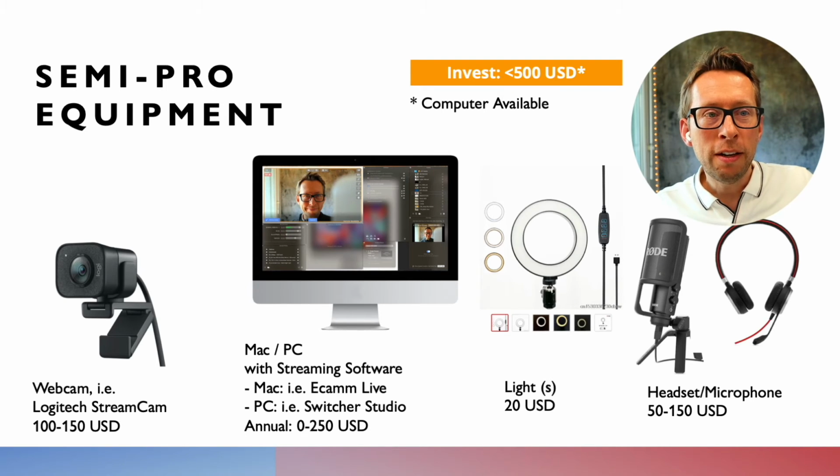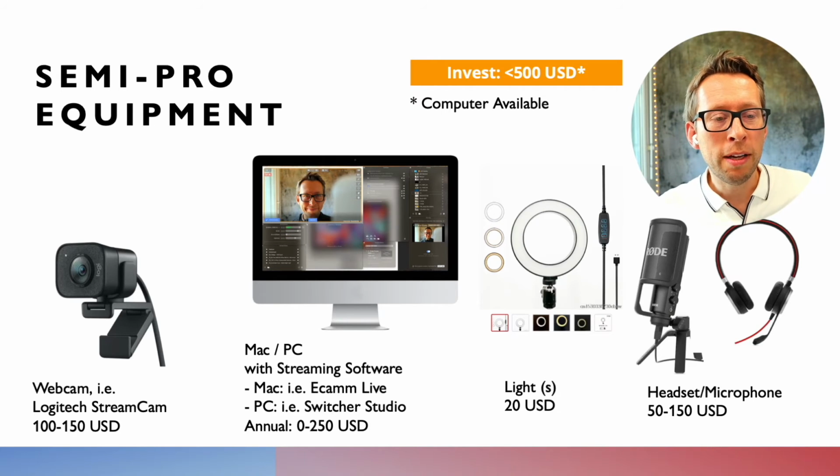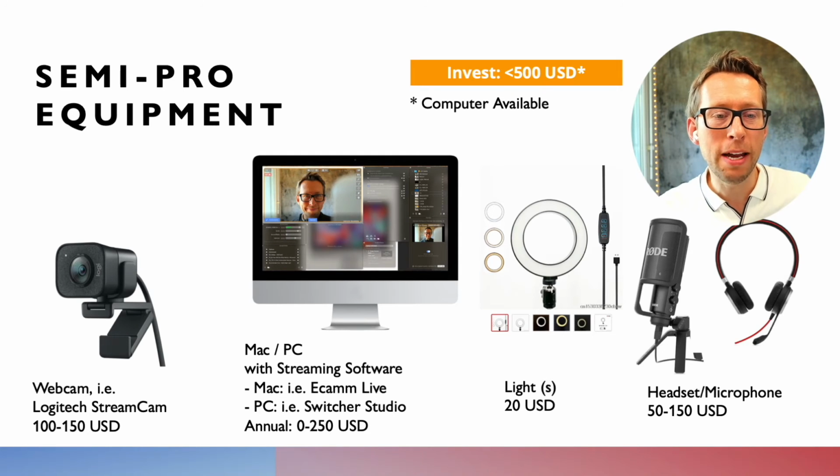Then we have here a first ring light option for this semi-pro setup. So I would always recommend to have some light. If you're outside, the light might be okay as right now, but you need especially some light that is giving some equal light for your face. So therefore a ring light might be an option.